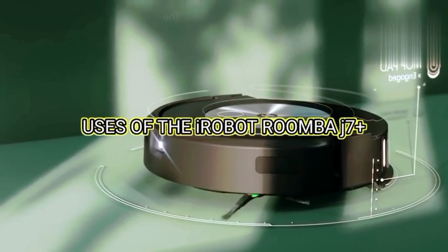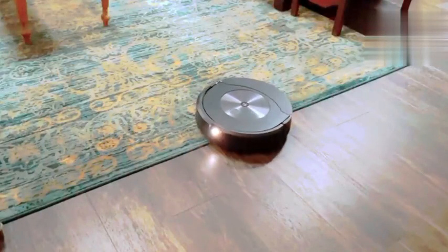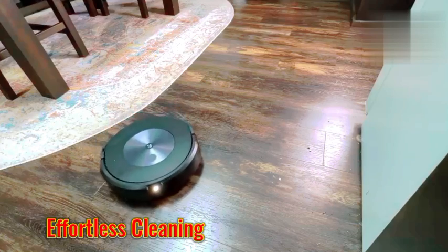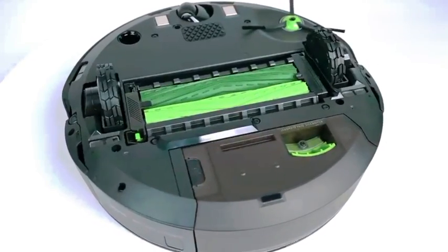Uses of the iRobot Roomba J7 Plus. So, how can the iRobot Roomba J7 Plus transform your daily life? Effortless cleaning. Let the Roomba J7 Plus take care of the cleaning while you focus on what matters most to you. It works tirelessly to keep your floors clean and tidy.